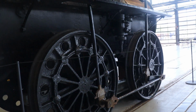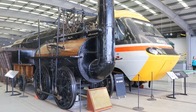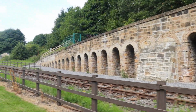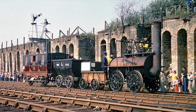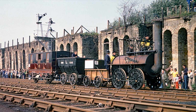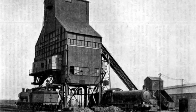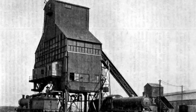The Stockton and Darlington Railway of 1825, considered as the first public steam-powered railway, built this wall of coal drops in 1846. Wagons of coal could be taken up the slope to the top, and then the coal would be shovelled down to the engines waiting below. Making use of gravity became the basis for most coaling methods going forwards, but each railway had their own approach.